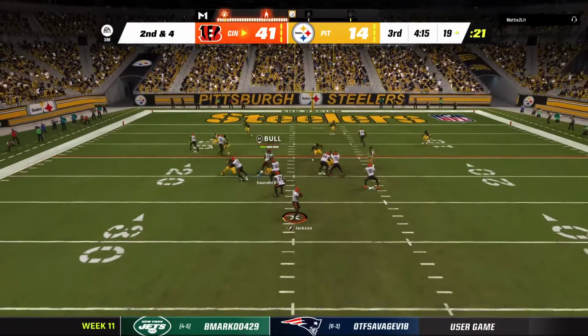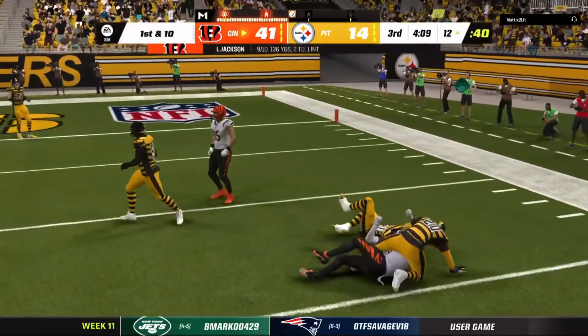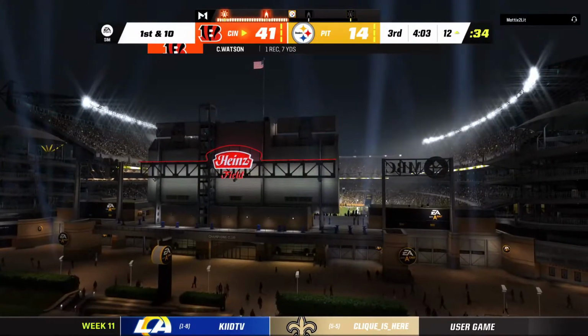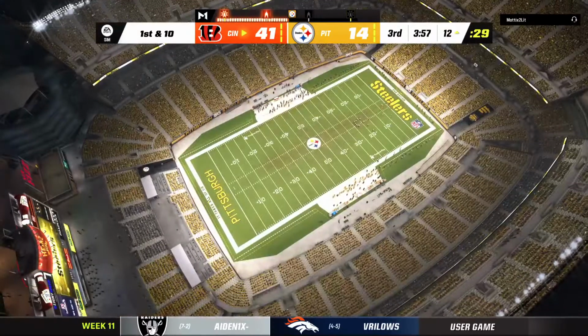They go play action with Jackson. Eyes the crossing route and hits Watson. And they've got this down to about the 12-yard line. And defensively, they were in zone coverage there. Do you have to be a little careful playing against a good quarterback like he is, to not play too much zone?